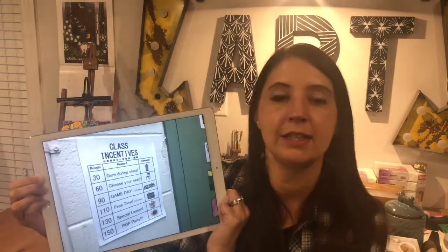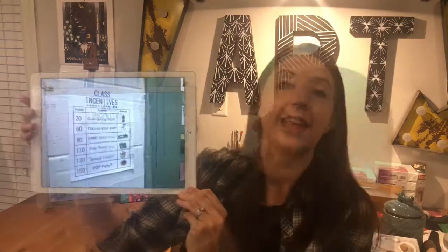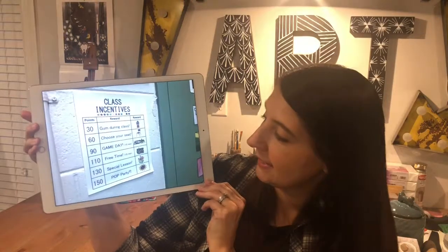130 points, they get to vote on a special lesson. It could be like they get to do air dry clay, or we get to go outside and do some splatter paint, or they get to use the gold and silver paint because they all like that. That's a big deal, so they like that one. 150 points means they get to have a pop party, and we get to do things like popsicles, popcorn, pop rocks, pop tarts, anything that has pop in it. And so they think that's fun. I let them vote on a couple of things to bring, and they get to do that.